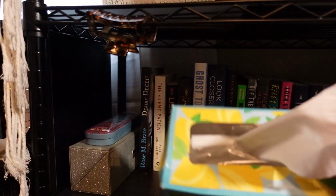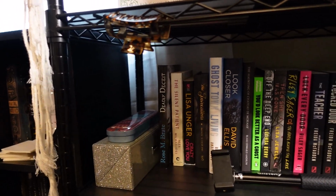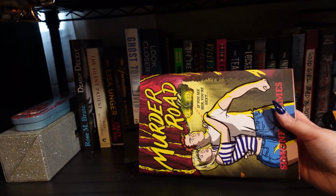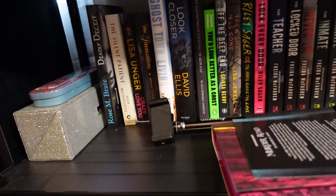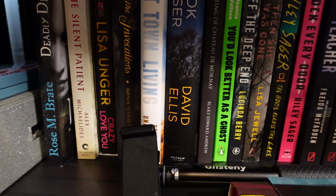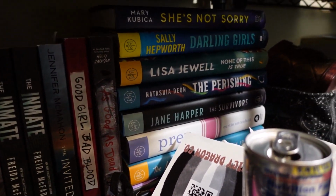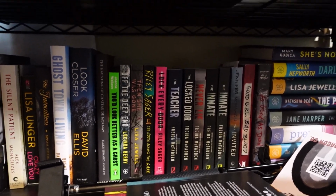This shelf is also really dark. This is more of a thriller shelf. So this one just came in the Evernight box, which is a good contender. We've got Deadly Deceit, Silent Patient, a beautiful copy of Invocations, also from the Nevernight. Got all kinds of thrillers, Frida McFadden stuff. We've got stuff from the Book of the Month. So I've got She's Not Sorry.